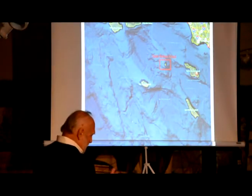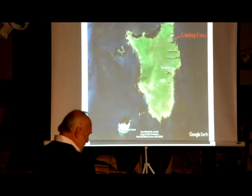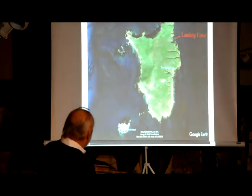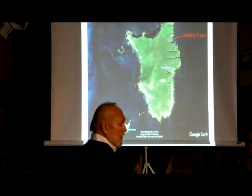On to Santa Barbara Island. Santa Barbara Island has only one place to land. You could anchor probably more than one place. Again, the prevailing winds are from the northwest, so you really want to anchor on this side. But this is really the only good anchorage, and this is the only way to get on the island. There's a dock there, and you can pull up. It's called Landing Cove.